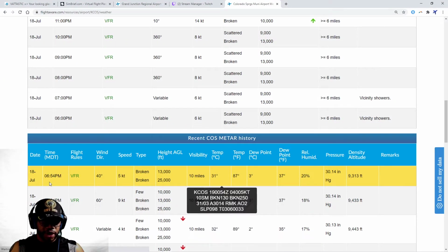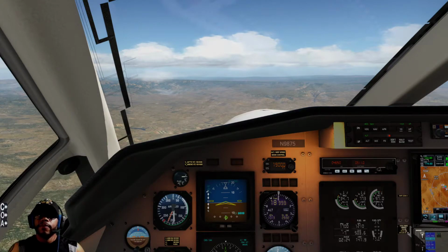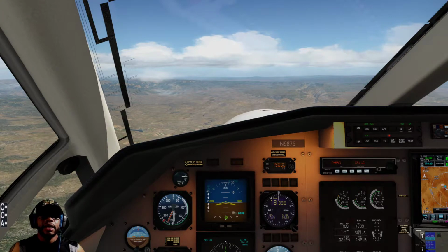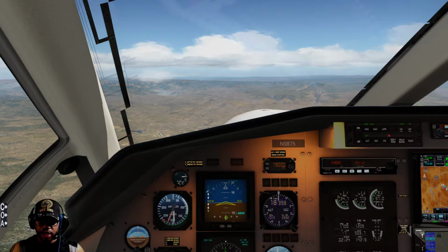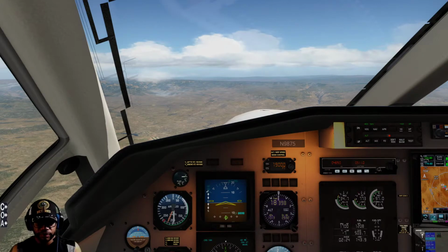Let's expand this window, and as you can see, here's the weather. 5 knots out of the northwest. Visibility is 10 miles, it's 87 degrees Fahrenheit or 31 degrees Celsius, altimeter is 3014, density altitude 9,313 feet. There we go. Now, let's check our speed, let's check our GPS here quick. Still on course, still cruising right along.